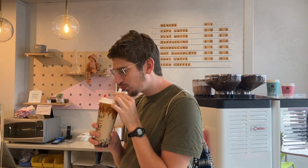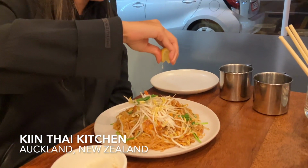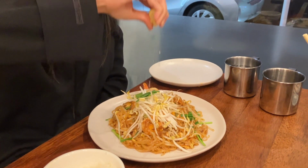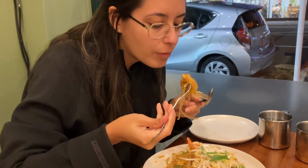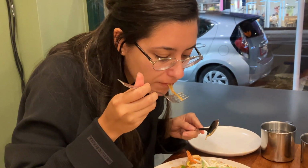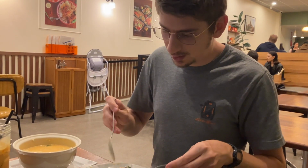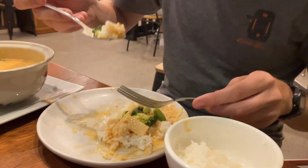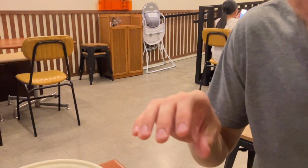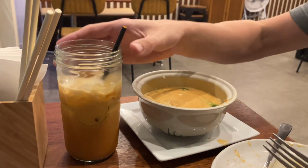And then we wanted to mention our favorite place that we went to, Kin Thai Kitchen. And this is the shrimp pad thai. So this is the panang curry. Put it all over. Nice little scoop. Very good flavor. It's nice and lemongrass and coconut curry or coconut milk. Delicious. With some peanuts and a Thai iced tea.